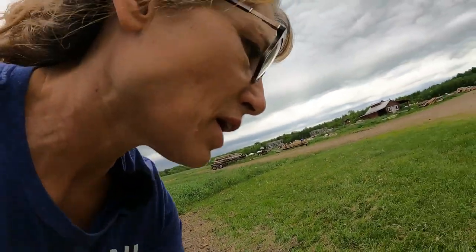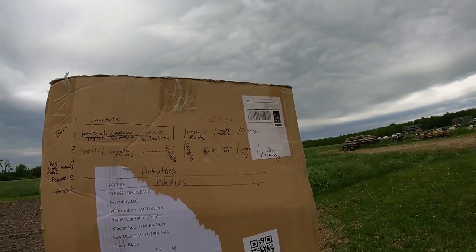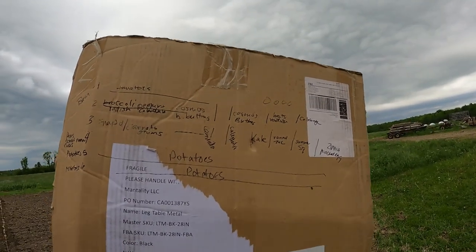And then another thing that I've been doing this year, which it's kind of silly to show you, but it works for me. I always like to write what's in each row because I forget before things come up. And then I lose a paper. Or it's so hard to write on a little piece of paper when your hands are all dirty. So this year I just took a big old piece of cardboard and a marker, and I just started writing as I made my garden.